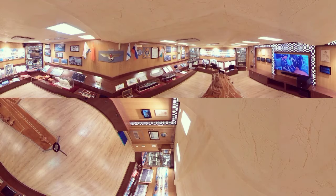INS Vikramaditya also boasts of a ship's museum where the rich heritage and legacy of the ship is carefully preserved. The museum is proudly cared for by the ship and serves as a historic record as well as a center of motivation to be a part of this great ship.